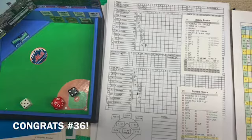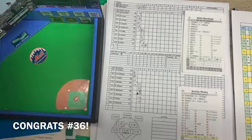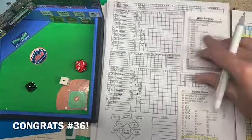All right, Willie Randolph now. He's one for one with a stolen base. He singled and stole a base in the first inning, and that's an 11. That's ball four, so Randolph is on for the second time.